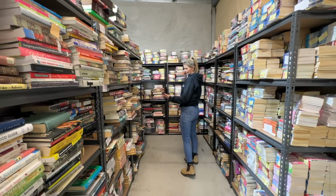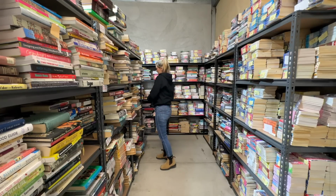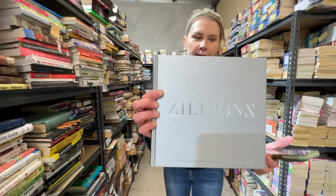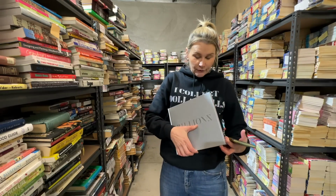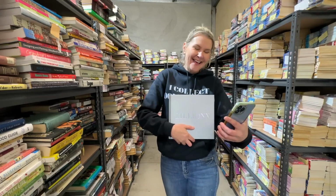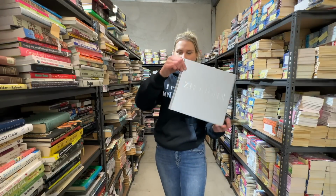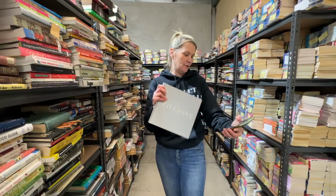Okay, we've got DD2, double D2, Zillions. Oh, here it is. Okay, this book is called Zillions, Titania's Book of Numerology. Okay, there you go. This book is sold for $39.99. So yeah, nothing special to look at. Silver, no dust jacket on it. Nothing special. $39.99. So that's a good one.